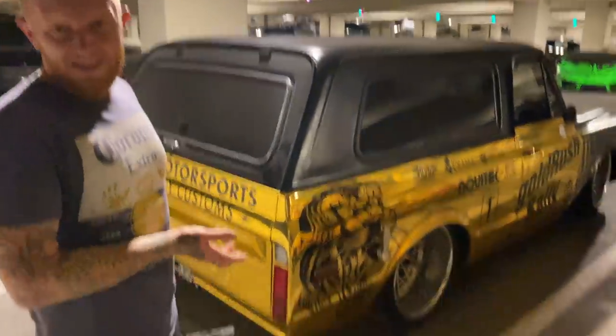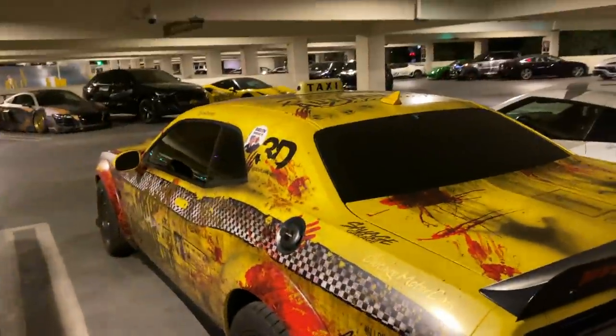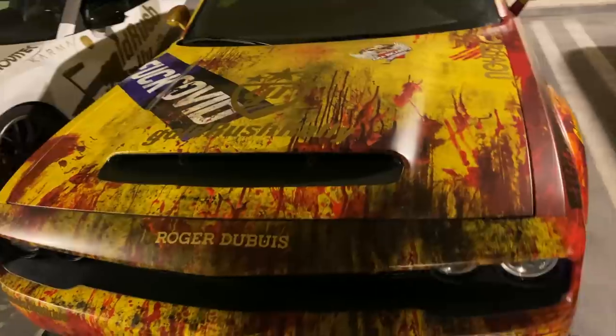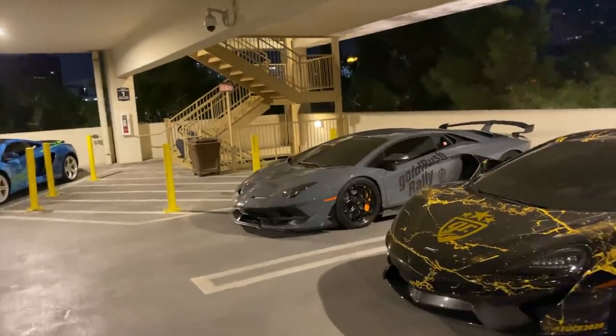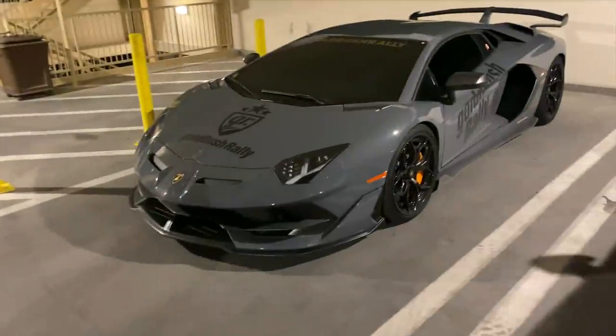Yeah, they're gonna murder us in the comments saying, oh, you guys are stupid, you guys need to know your cars. We got the Hell Taxi, I think that's what they call this. Hellcab? Hellcab. It's got like a zombie theme going on, pretty sweet. And then we got the nice little GTR action. Savage Garage's SVJ. Randy drives the shit out of this car. If you guys follow their channel, I'm sure you do.